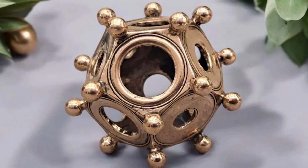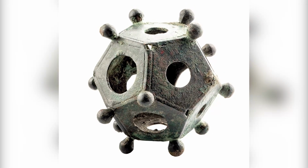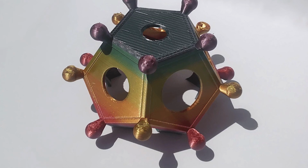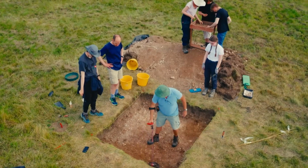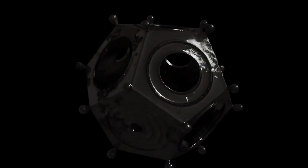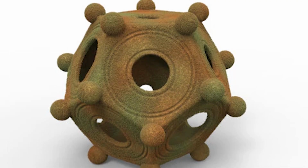The patina is smooth, no cracks, no wear, no chipping on any of the 20 knobs, no evidence of being melted down for scrap, no bend in the metal. The bronze looks like it was cast last week. Members of the excavation crew said handling it felt wrong, too clean, too crisp, too intact for something supposed to have been underground since the 2nd century.